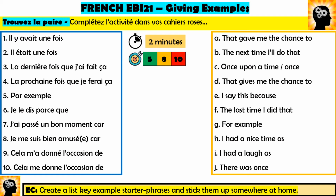Et voilà, travaillez dans votre cahier rose, mes enfants. Et ce qu'il faut faire, c'est ici. Donc ici, j'ai les phrases clés pour donner, pour développer les exemples en français. Il y avait une fois, il était une fois, la dernière fois que je fais ça. Ici, c'est le français. Ici, c'est l'anglais. Vous avez 2 minutes. Mettez la vidéo sur pause et essayez de trouver la paire entre le français et l'anglais. Par exemple, il y avait une fois, c'est J, there was once. Il était une fois. Et voilà, donc trouvez la paire entre le français et l'anglais.